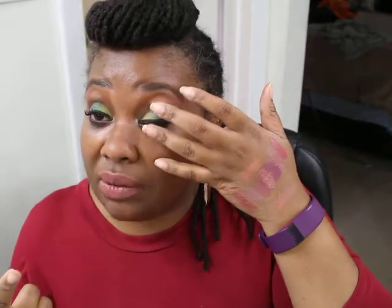I've worn this one time. I picked it up while I was in New York. And it's actually fairly comfortable. I do like it. I only wore it once. It dried to a powdery matte finish. It was fairly long lasting. It lasted throughout the day that I wore it. So, I had a pretty good feeling about it.